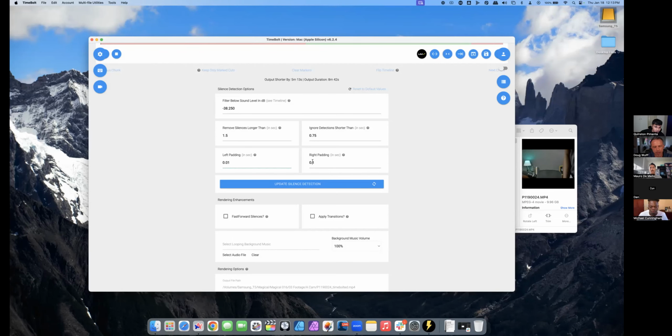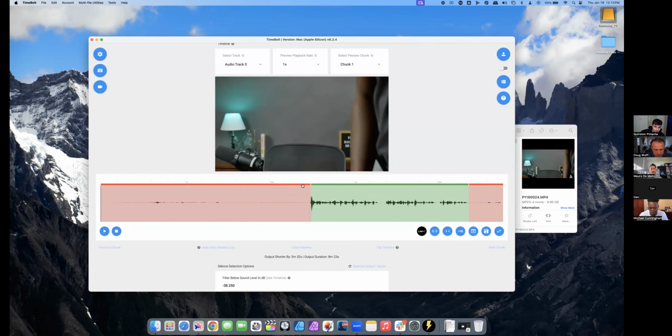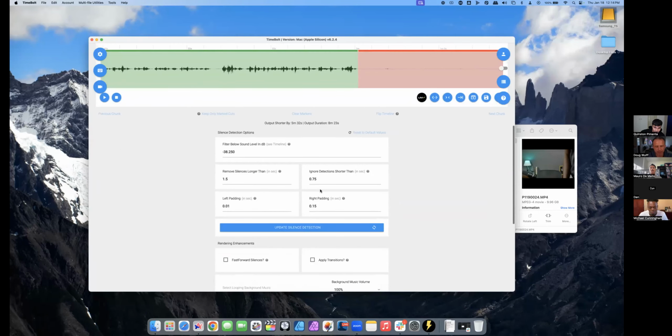0.01. You can be much more aggressive. No, leave your right padding at 0.15, okay? Because that's where it catches your trailing S's and T's. Hit update silence detection settings, okay? And this is going to scroll through your timeline. Let's just wave through it, go to the right. We're just taking a look at it, seeing how things are cut. Okay, scroll down to the settings just one more time, a little bit more. All right, you got the 0.75 on? Okay, perfect. This is where you're going to want your settings, okay?